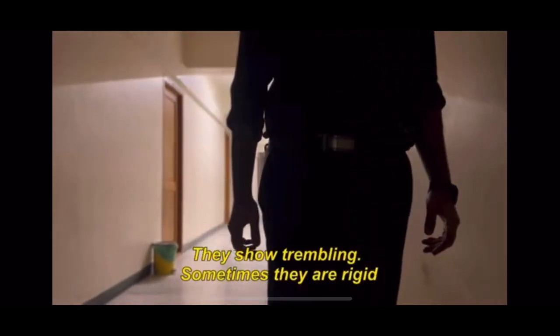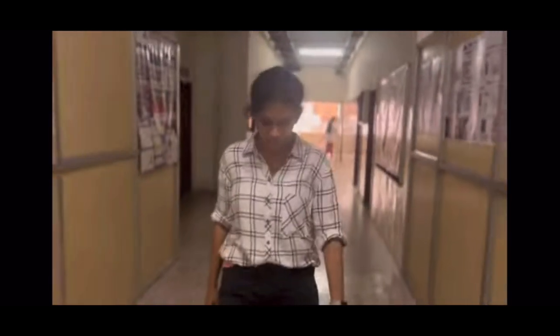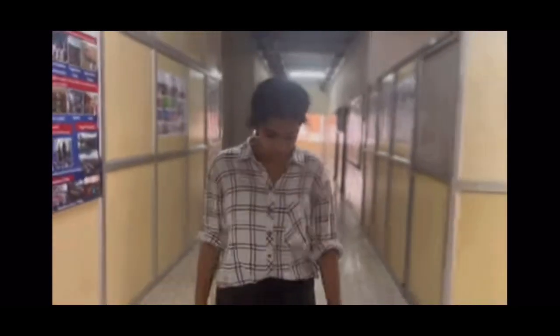They show trembling. Sometimes they are rigid, unable to walk. In some advanced cases, they will have some emotional issues too. If you are searching one of them, they are innocent.